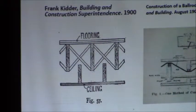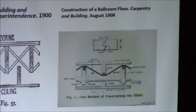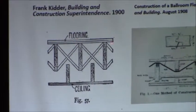Here's another one from 1908 where they had some sort of proprietary metal spring between the two. I've never seen that. I'd like to. The other reason you know that Mr. Kidder's design was not meant for enhancement of the dancing: if it were, he probably wouldn't have put these braces in there.